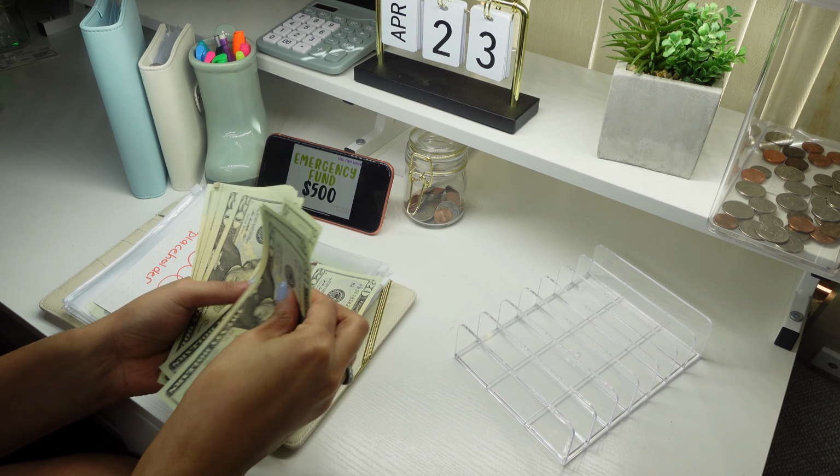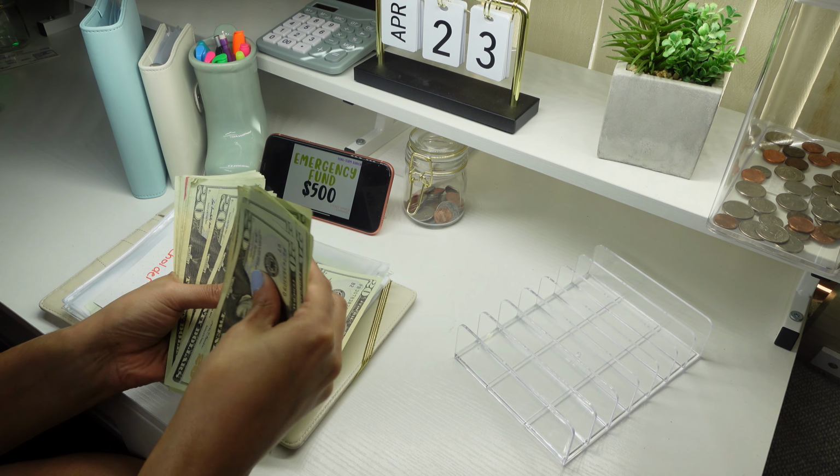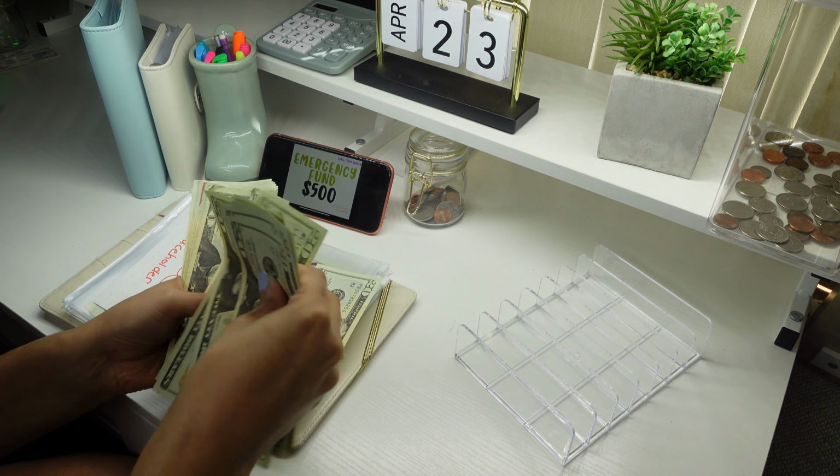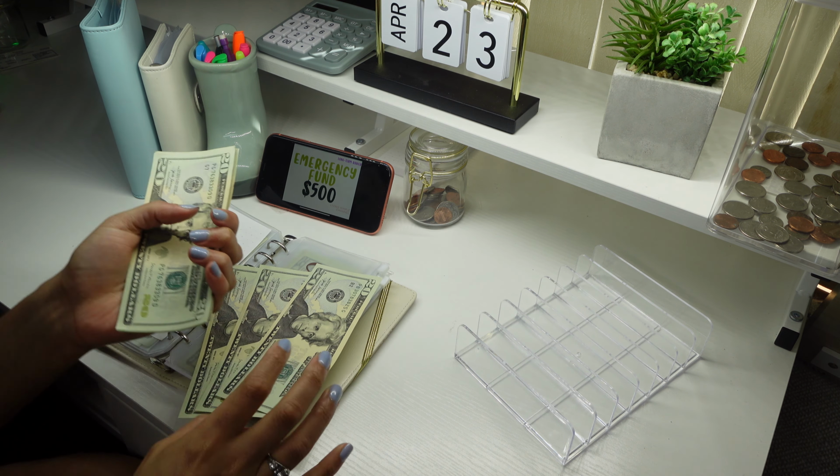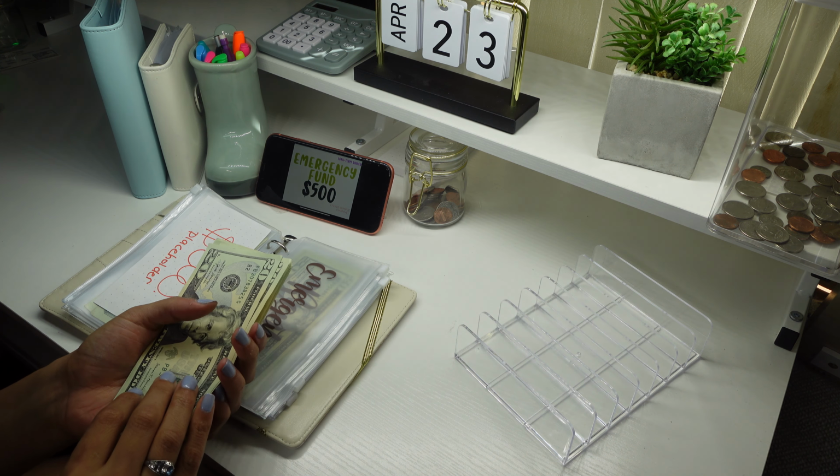1, 2, 3, 4, 1. 1, 2, 3, 4, 2. 1, 2, 3, 4, 3. 1, 2, 3, 4, 4. 1, 2, 3, 4, 500. Okay, so we'll be putting this in the emergency fund.